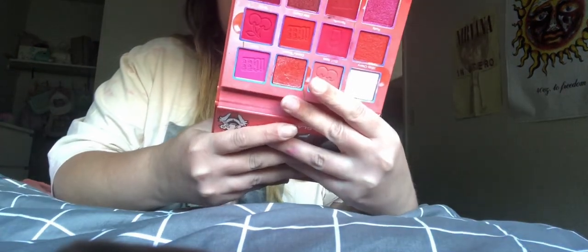These are from, I want to say, Christmas 2022, I think. This one I use a little bit more, but not even that much. But I feel like there are so many red palettes on the market that I don't necessarily need to keep this one, but I do like this blue one.